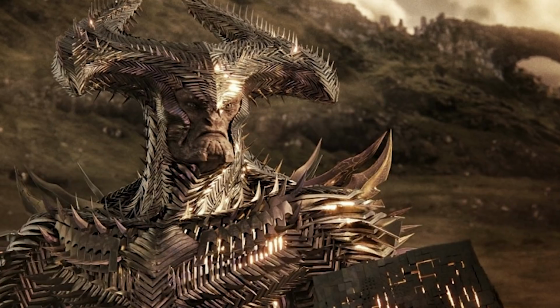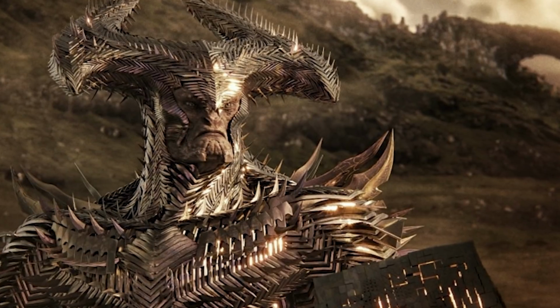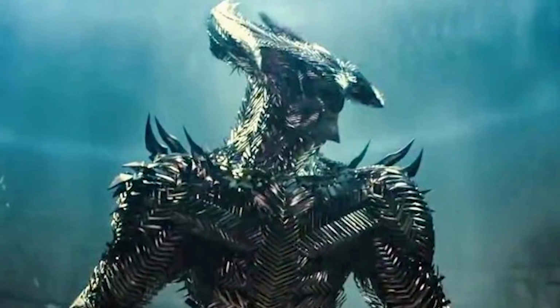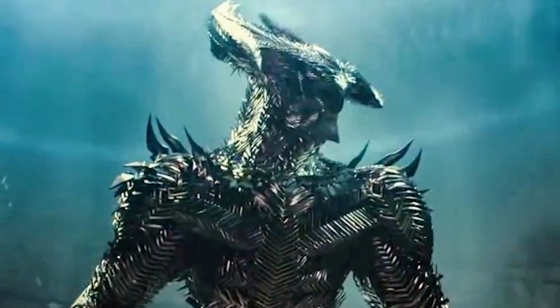I do like his armor though, I gotta say. It's very sharp and shiny. And of course, we still get a decent look at Steppenwolf's beautiful face, albeit a little bit less of it. Here, Steppenwolf also seems to have less of a nose, and is it weird that I've also observed that he seems to have a smaller waist? Am I the only one that noticed that? Or maybe it's just his new, more figure-flattering armor making it appear that way to me.